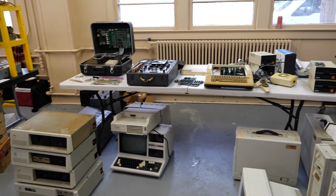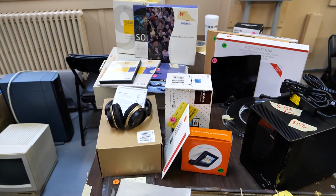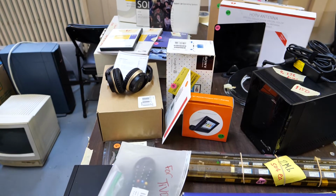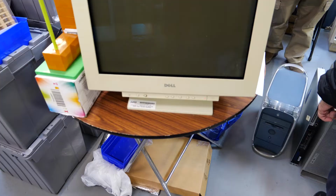First, we see these nice IBM and TRS-80 systems located here. One individual brought a lot of different peripherals. Looks like there's even a TiVo remote control there if you need it. Lots of cool things there.